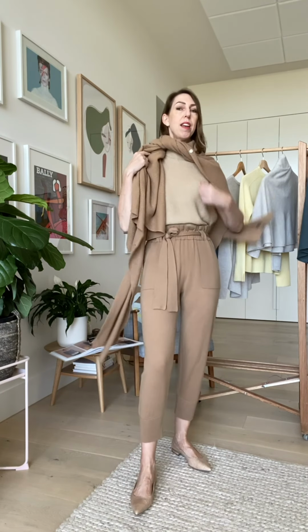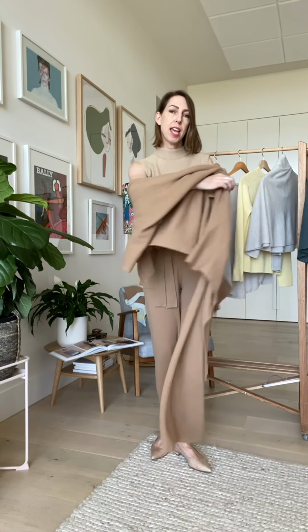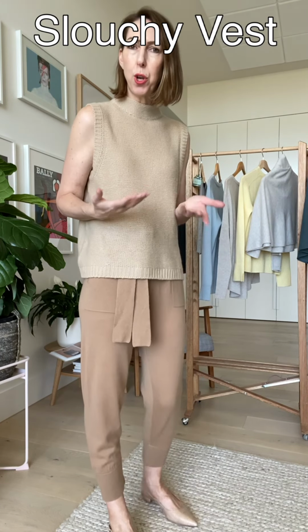Now, as I said, underneath, I'm wearing this beautiful little knit vest in a slightly lighter camel beige color. And I might just do the untuck so you can see it. So this is just a really beautiful alternative to a t-shirt. It's still going to keep you nice and cool in summer because obviously it doesn't have a sleeve. And the cashmere has such good breathability, so it's not going to make you hot.